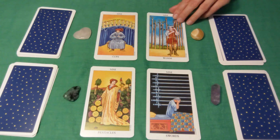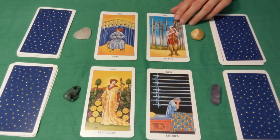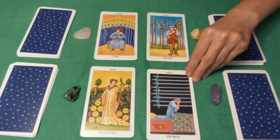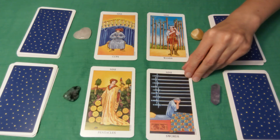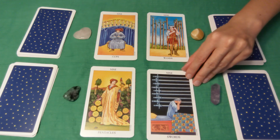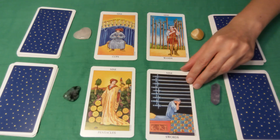And regardless of if there's any kind of heavy or negative feeling, it can still indicate defending your own beliefs and standing your ground. With the Nine of Swords, this is the card of insomnia or heavy thoughts, maybe even depression, like, wow, when is this going to end? And everyone's going to go through a phase of that, so there's reason for that too.